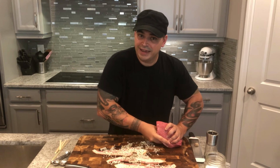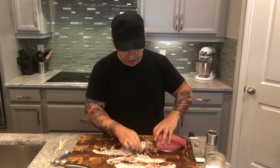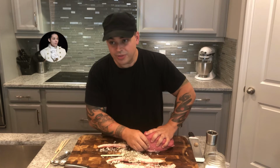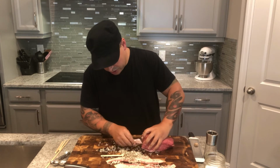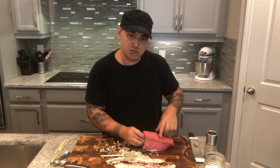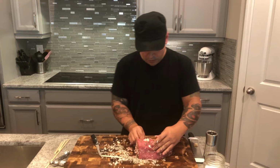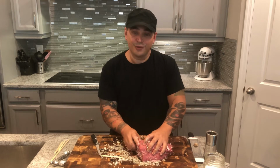It looks a little freaky, not going to lie. But again, we're doing this without the benefit of the larding needle that they would have normally used for this. So there's a couple other things that you can do in terms of larding. So this has been a little bit challenging doing it this way. So I think what I'm probably going to do is make some incisions and just put some bacon in that way too. Alright, so believe it or not, I was able to get 3 strips of bacon into this roast.